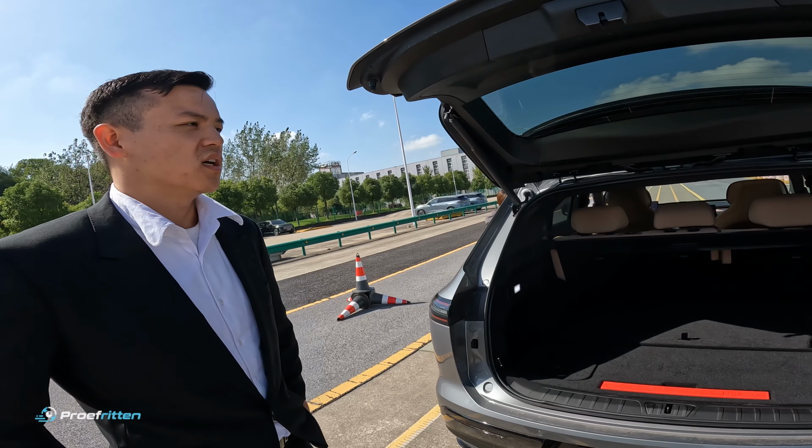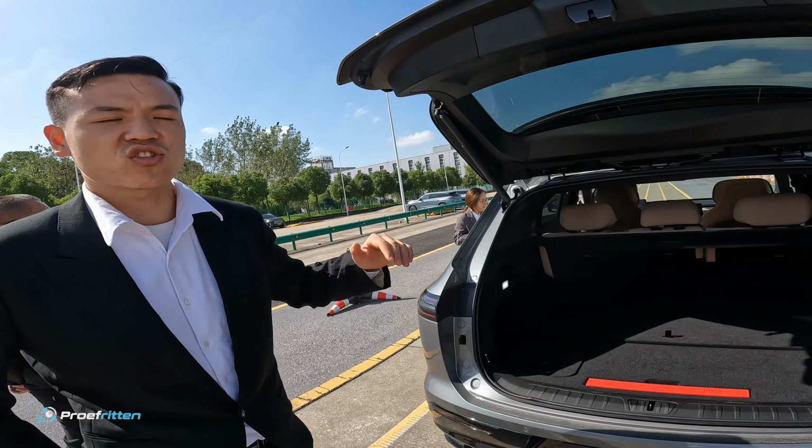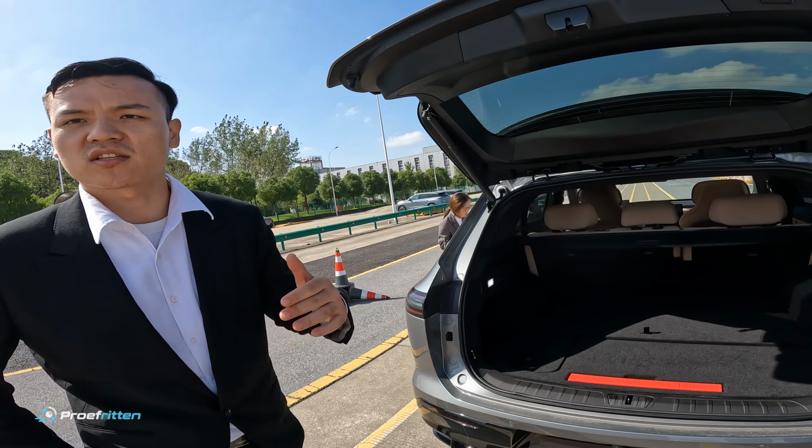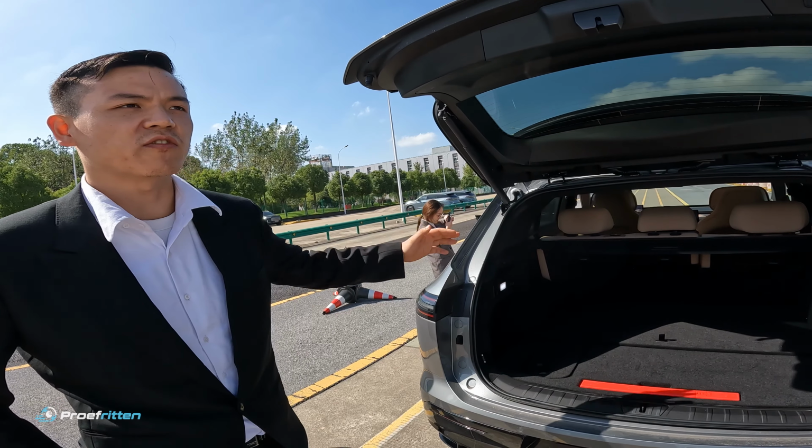Charging speed, you just need less than 15 minutes. We can charge from 20% to 80% in 15 minutes. High speed for this car.